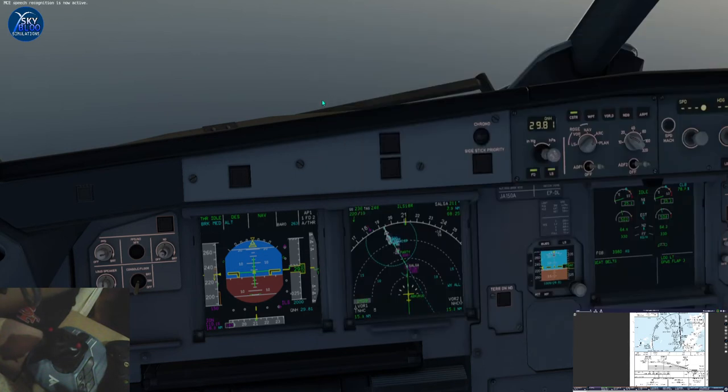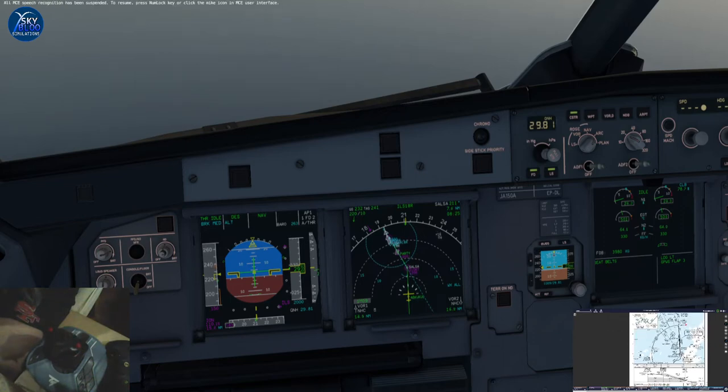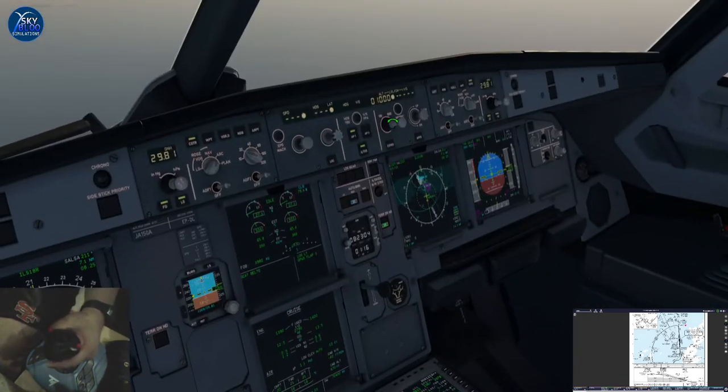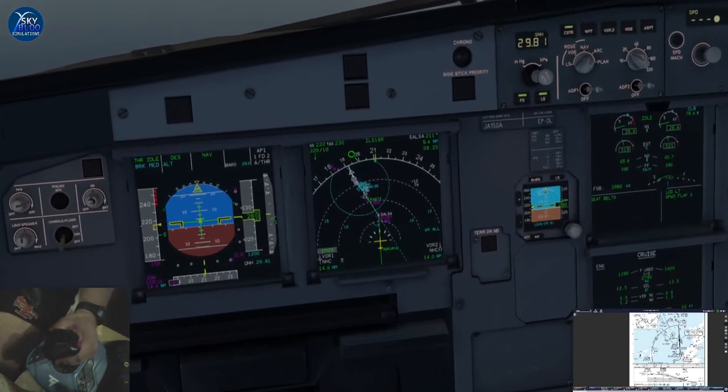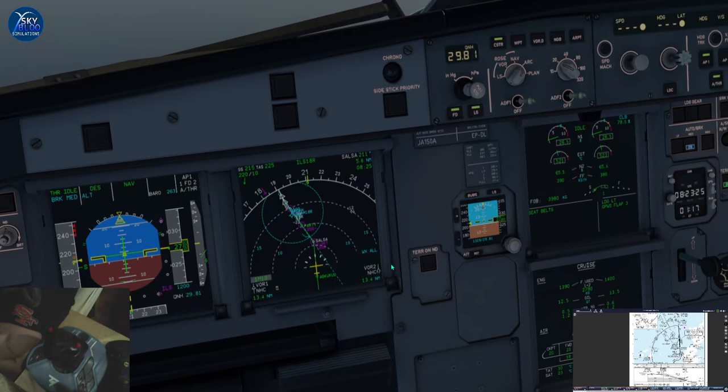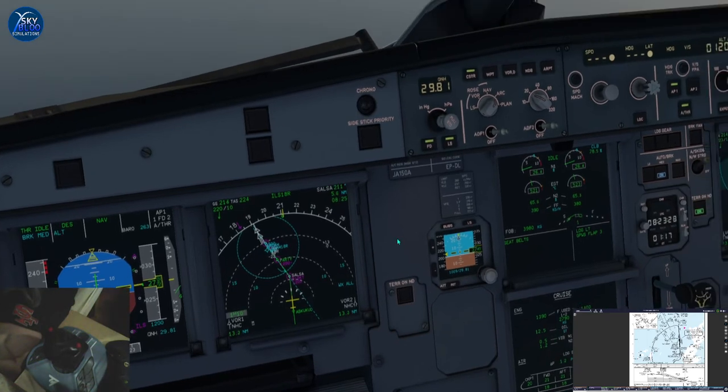Flaps 1. Speed check. Flaps 1. San Martin 1200, clear for the ILS runway 18 right approach, all in the pond 1219er. 1200. 1200, check. Approach at 8 out of 391, fly heading 260 vectors for a descent, descend maintain 6000. Descend maintain 6000, vectors for ILS, Asia 391.